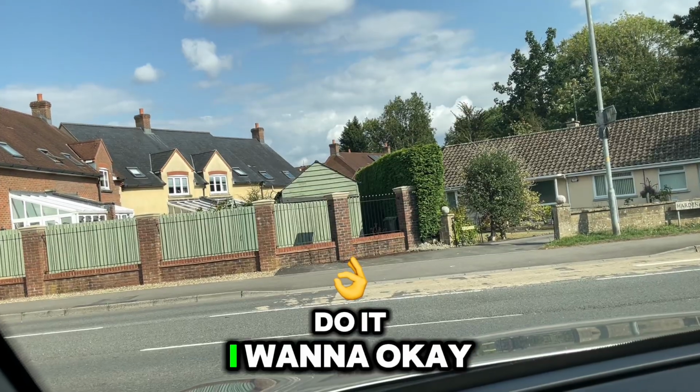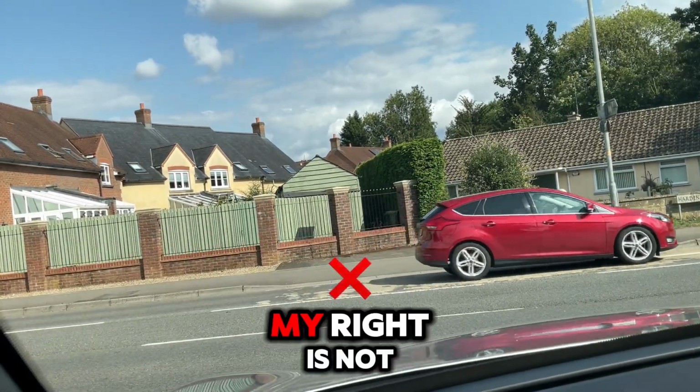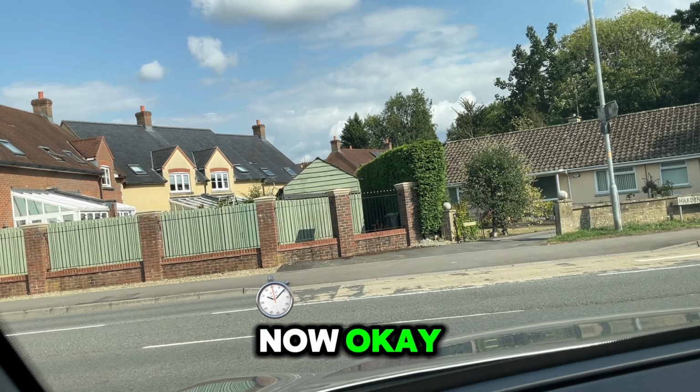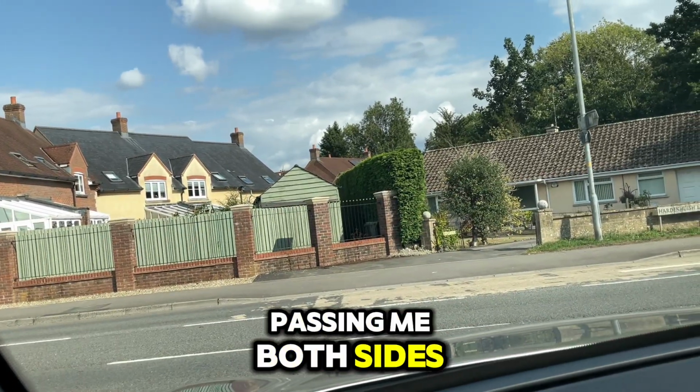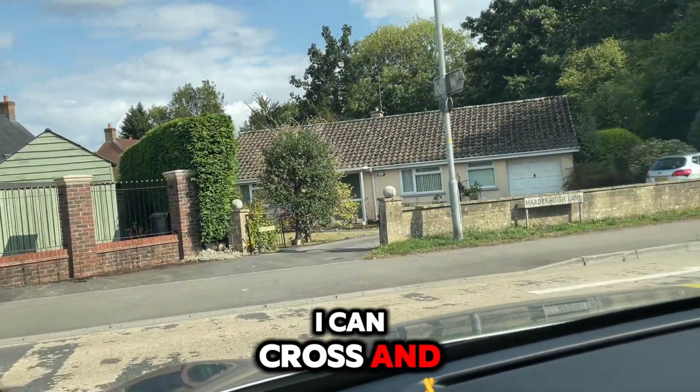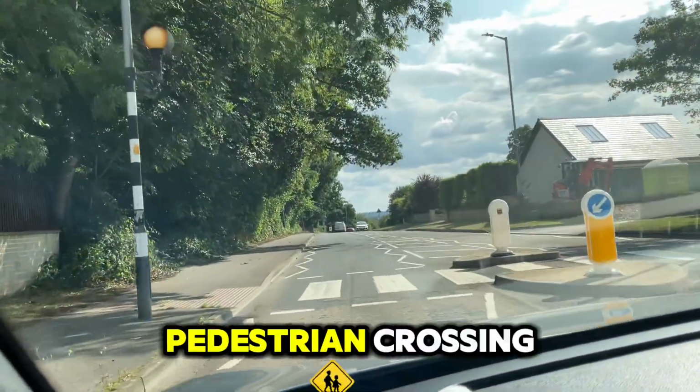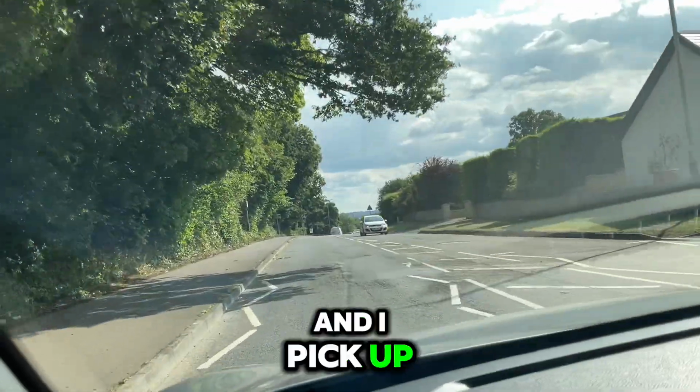Okay, my right is not clear. My left is safe now. Okay, after the red car passing me, both sides are clear. I can cross and do the L shape, and then check the crossing here, pedestrian crossing. I do center right and I pick up the speed.